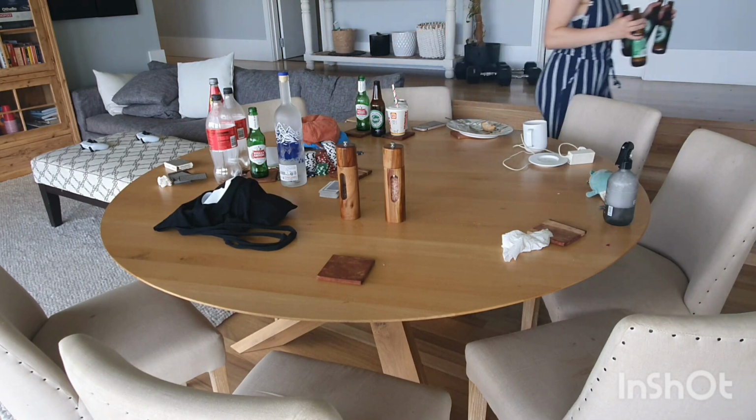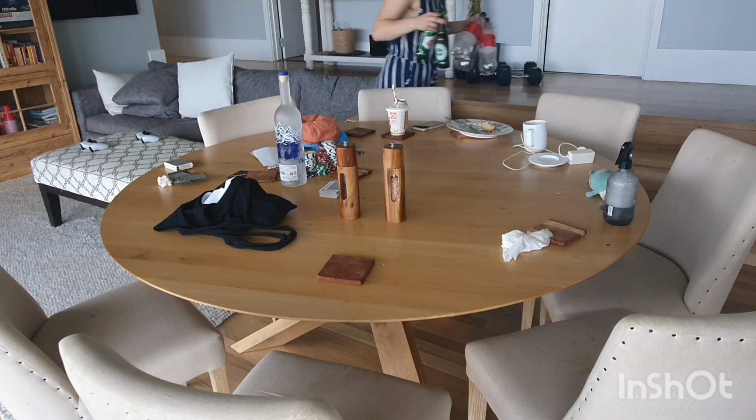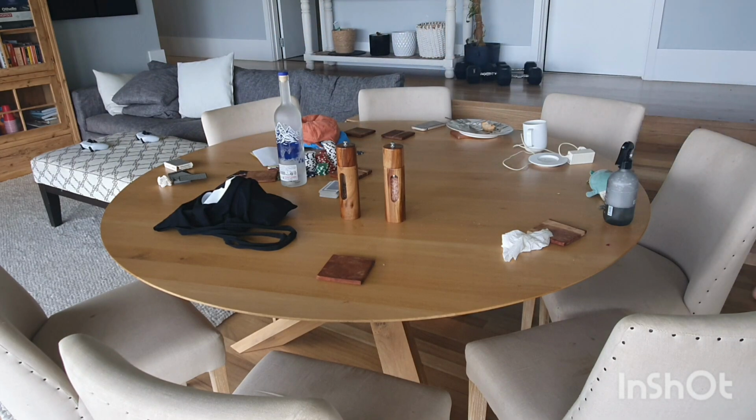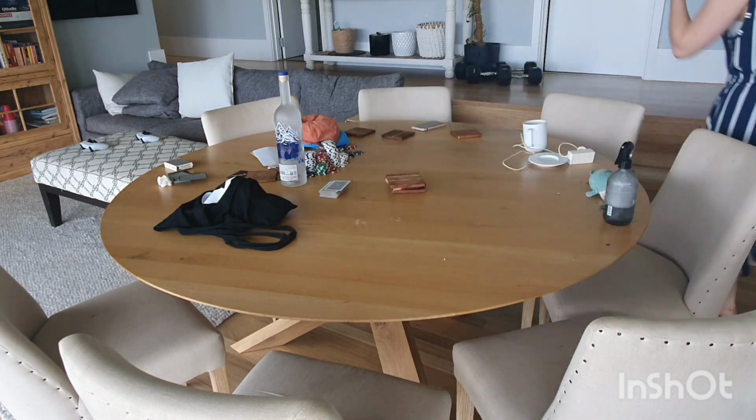Pretty sure if this was like a Cluedo setup or something for detectives to work it out, they would see that there's clearly been a gambling night going on, so I'm just letting you guys know what happened. Hopefully my brothers won.